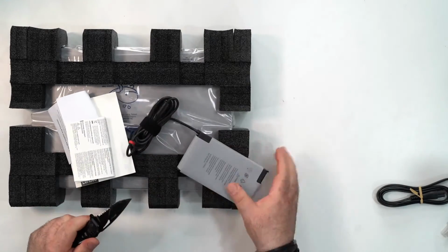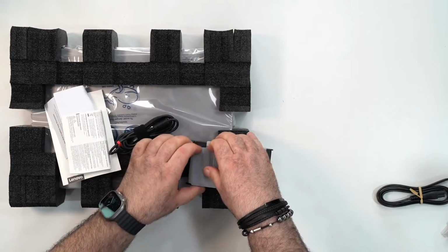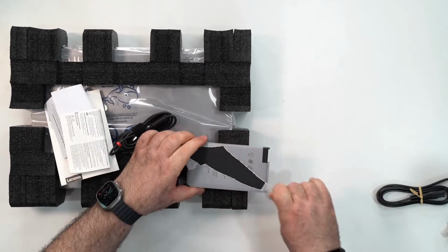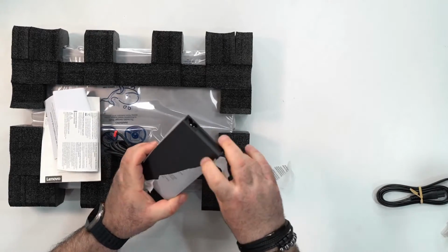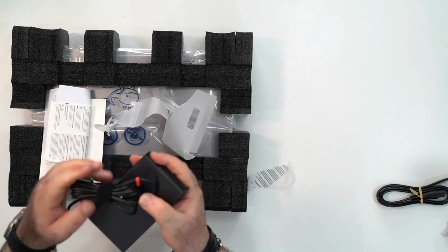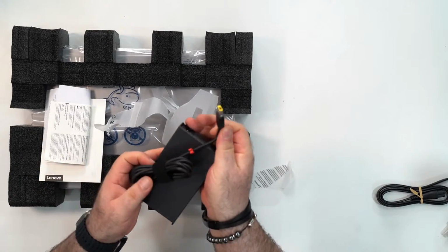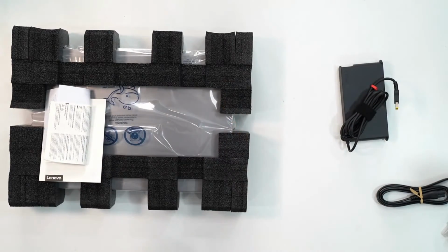Packaging is not going to be premium. It's not going to be like the Yoga 9i or whatever that we looked at. But I'll tell you what, the 9i Pro. But we're not here for the packaging. We're here for what's inside the packaging, right? So it's 170 watt USB. Well, it's a 170 watt proprietary connection charger right here. So 170 watt. We've seen this one from Lenovo before.